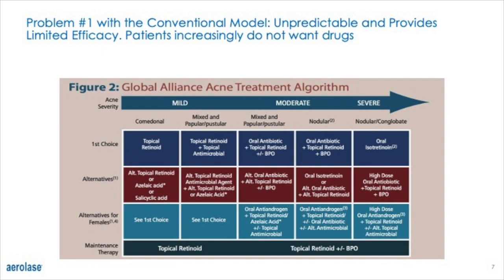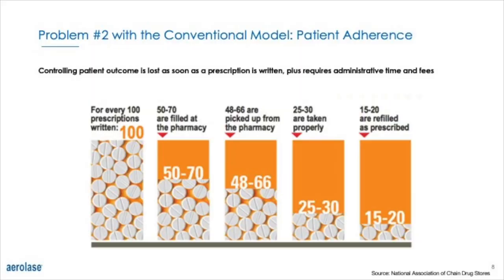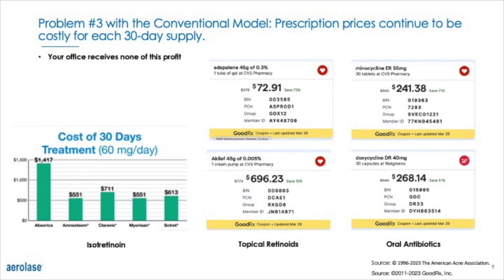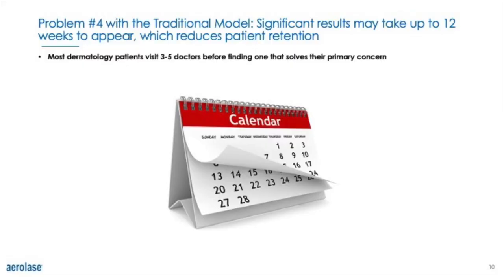Another problem is people are non-compliant. I'm pretty non-compliant with oral medications, and what you notice is that over time, patients become less and less compliant with their medications. And with the changes with insurances, it's also becoming more expensive to fill a 30-day supply of your medication. And what we've talked about and I've mentioned is that it takes a while for these things to start working. People are impatient, and I feel like the next generation is more impatient than our generation, so they want to see results, and that's what's going to retain them as patients in your practice.